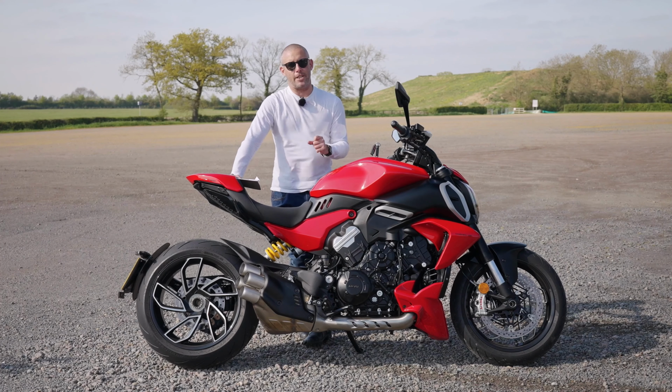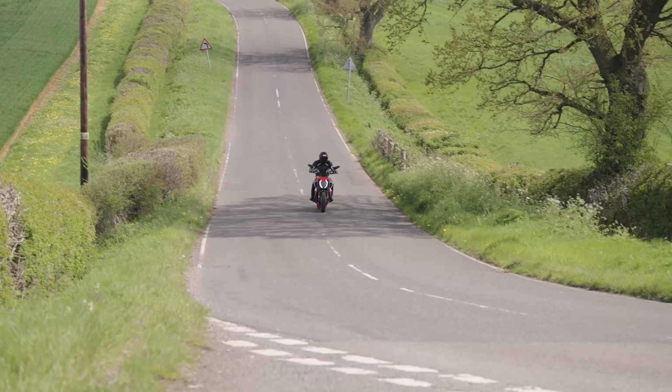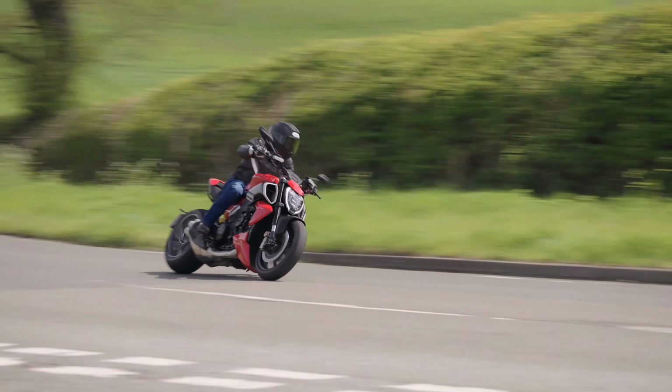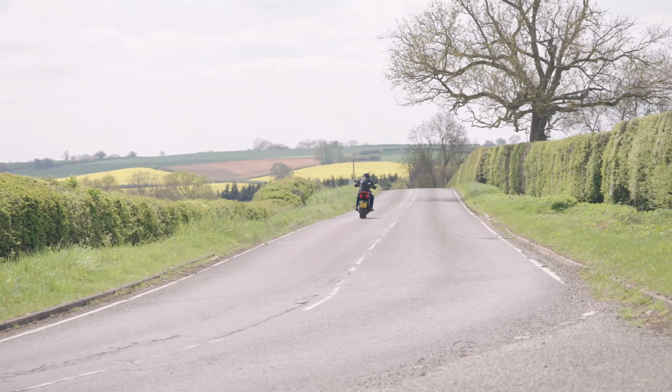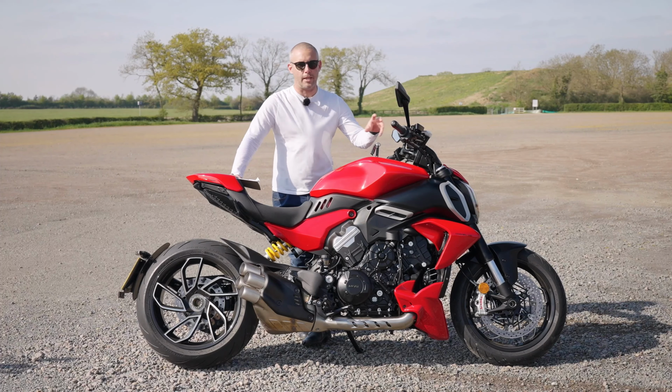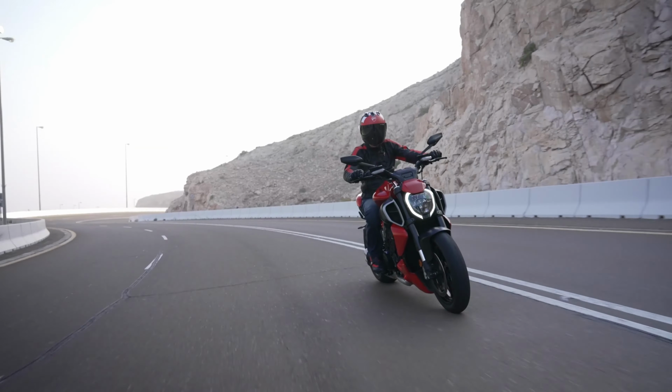Like the previous generation Diavel though, if you hit some deeper potholes and some bigger bumps, it will send a bit of a shockwave up your spine. There isn't really much you can do about this. I think the world is waiting for a Ducati Diavel S model, which has got Öhlins electronic suspension and all that sort of stuff, which would alleviate a lot of that problem right out of the box for you.